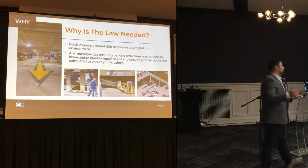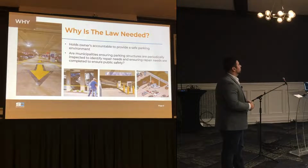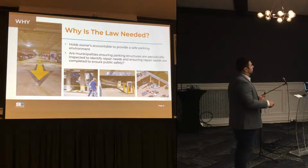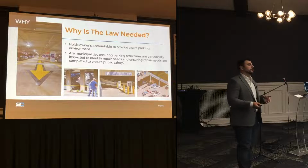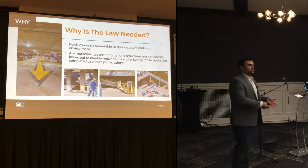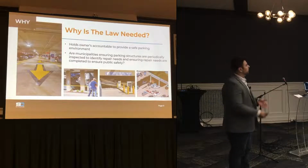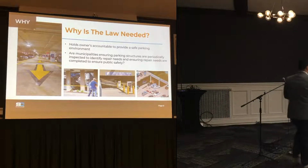Why? We talked about this a lot. I think the very first sentence there is the most important thing. It holds owners accountable to provide a safe parking environment. Again, we're seeing collapses. The city didn't want to have more inspectors to have to manage, more codes to enforce. It's not something that they are going to look to make revenue off of. They want to avoid things like this. And this is really the biggest need and the why behind an inspection law such as this.